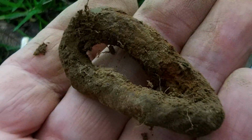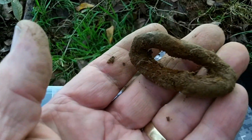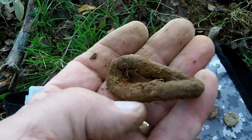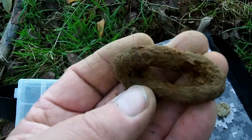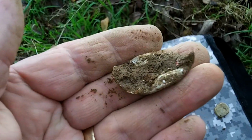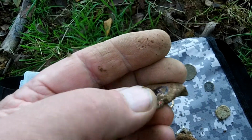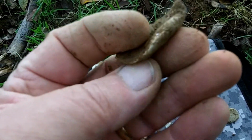Anyway, I found a massive chain link. That gave me a good signal, although it's iron. So I had to dig it, and we found it. This gave me a good signal. Turns out to be a bottle top, and that was down quite deep, I imagine. And not imagine, I know it was quite deep. That was quite deep down, if I remember.